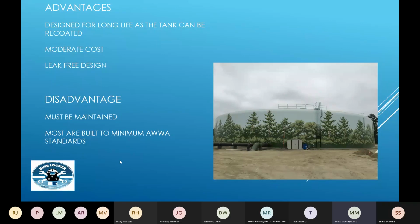The cost to build a welded steel tank is moderate compared to the other options. Concrete, more expensive. Welded is right in the middle, and then bolted is the cheapest. This is a complete leak-free design. AWWA standards for welded steel tanks call for it to be leak-free.